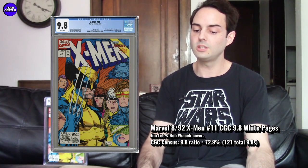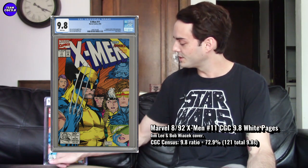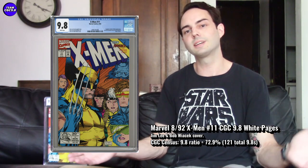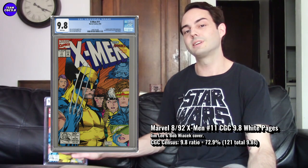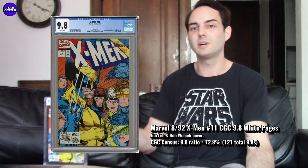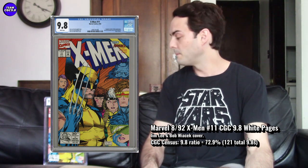The other thing you'd want to consider with this comic is the newsstand version. This one here is the direct version. Newsstand during the 90s was certainly quite a bit more rare than the direct. And in the 9.8, it's much harder to find the newsstand in that top grade, because they were basically sold on grocery store newsstands. So the newsstand version of this one, I think, is a really cool 9.8 to get, and you can probably get that one for maybe 25 or 50 bucks more than this one. So still quite affordable.